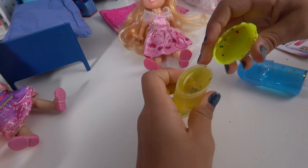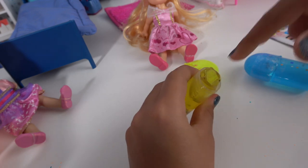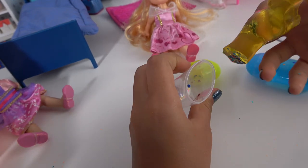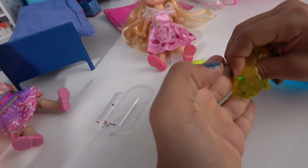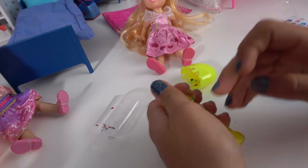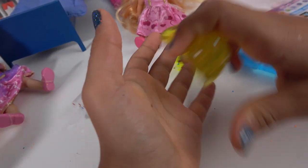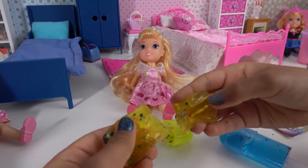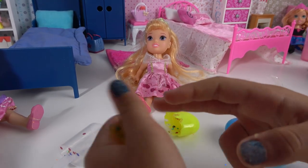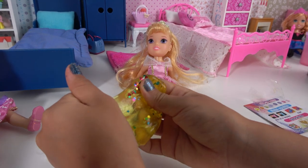Okay, I am curious to know. I really hope it's not like the unicorn poo. Oh, yeah, it's awesome. Wow, I really love that sparkle to it. It's really awesome. It's like the unicorn poo, but luckily it doesn't stick on your fingers. Oh, and it breaks. I don't know how I feel that it just breaks.